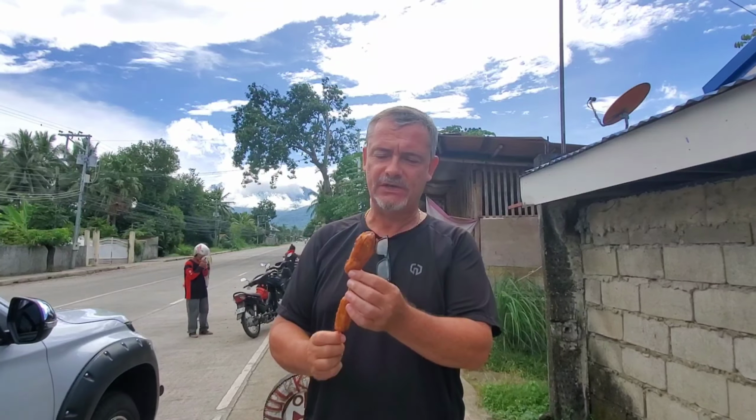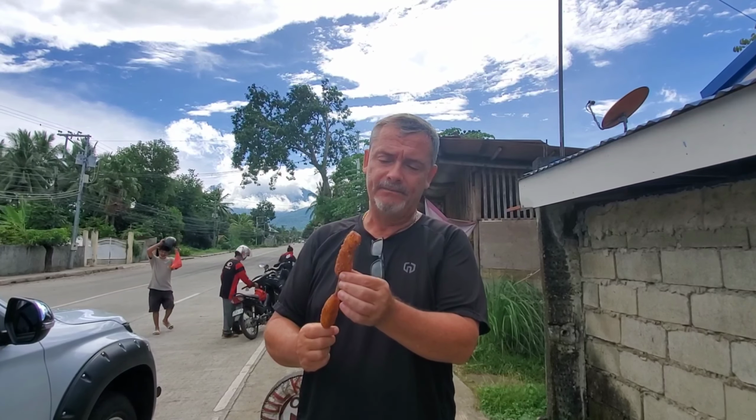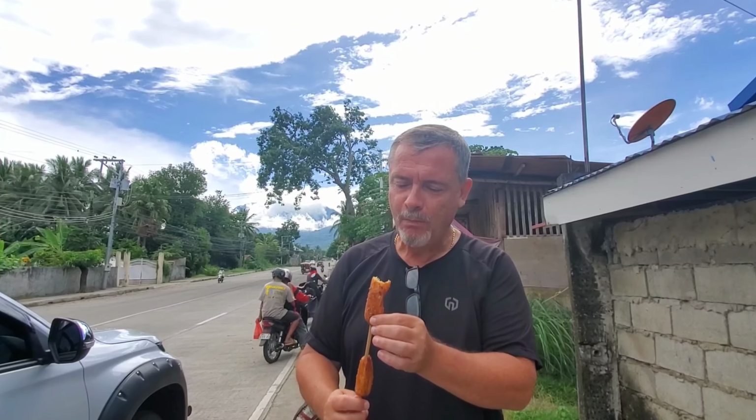I know that's strange. It's a banana, and they fry it, I'm sure, in coconut oil. And then they put some kind of sugar on it. I believe it's brown sugar. But I think they do some kind of flour, because when you bite into it, it tastes like a donut to me, like a fried donut with a banana taste.